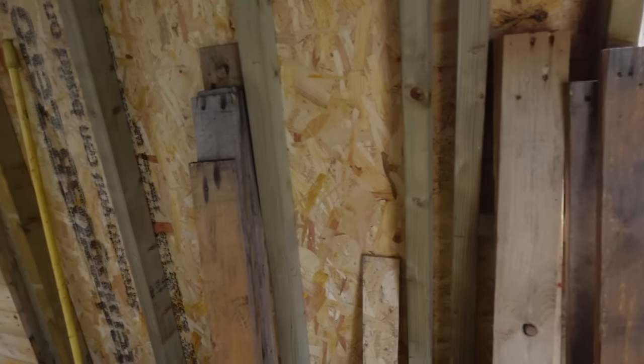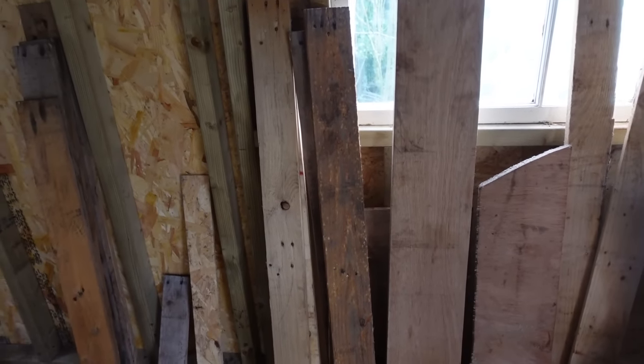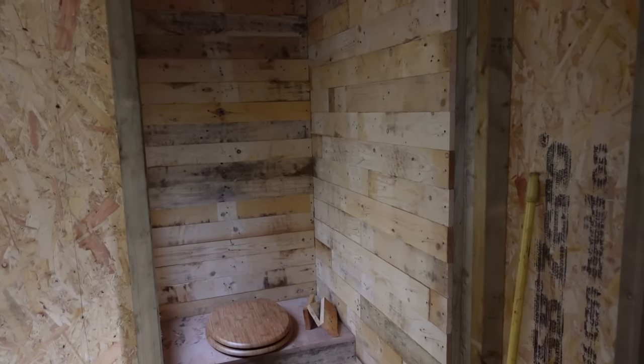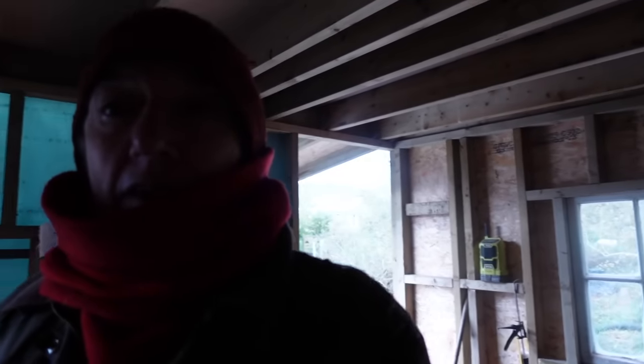And Ant and I, when we first opened the pack with them in, we were disappointed when we saw them. But in fact, I think for what this cabin is, I think they look great. And so we've ordered enough now to do the rest of the cabin. And so the ceiling and the walls are going to be clad with this wonderful pallet wood, which I've completely changed my mind about.